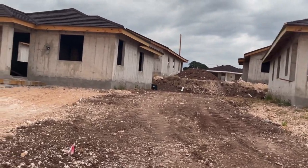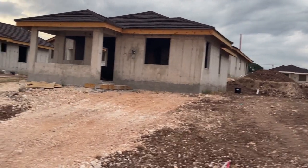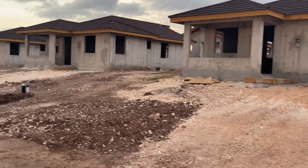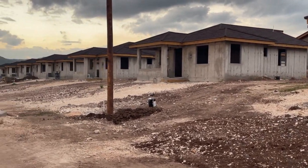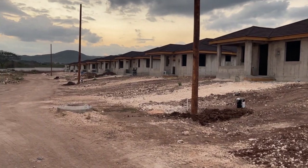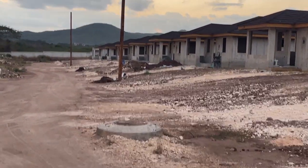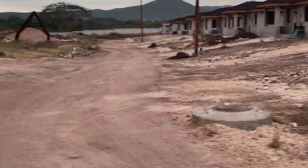So this right here is like 205. So these are citadels, not built up. Well, structure-wise built up, but they still need tiling to be completed, it looks like, windows to install, and doors and the minor works to get the unit up and running.